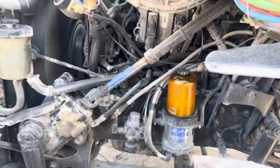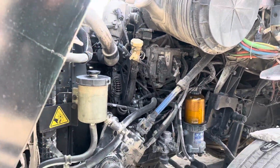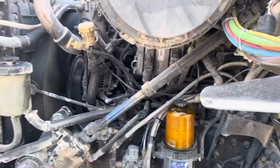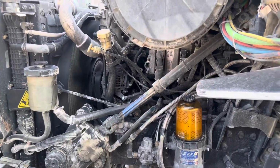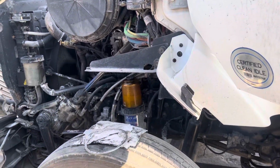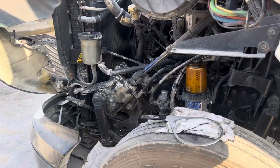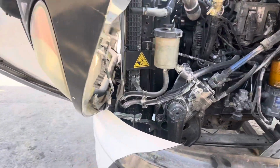Filled up all the way, and I'm just gonna let this idle. I'm gonna let it idle for about at least 20 to 30 minutes, or I may just take it out on the road and let it run a little rough, you know, so I can rev it up more. Let's see what it does. That's what I'm hoping.